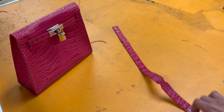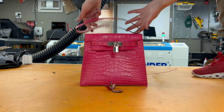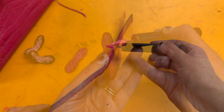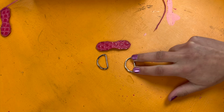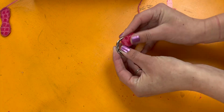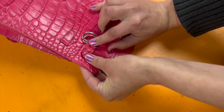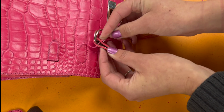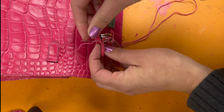The last thing to get on there is the handle, which I wasn't really sure how I was going to go about, but I just went for it, you know? Oh, also, I want to fully acknowledge that I'm not using the right thread for this. I chose to work with embroidery floss just because I had it. And actually, I've used it on handbags before, and it weathers so well. I swear, it's so durable. But yes, I know that this is not the right thing to use, but it's what I used.